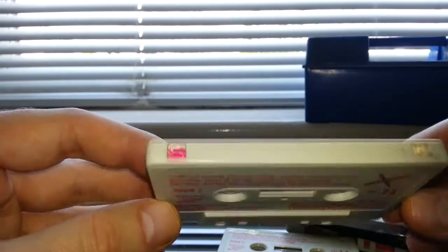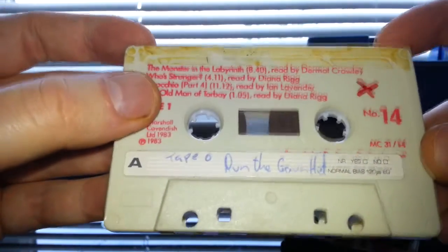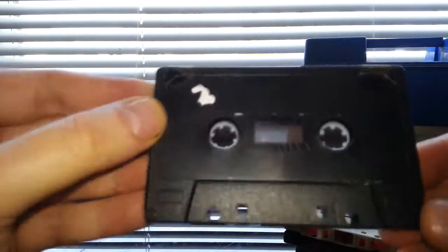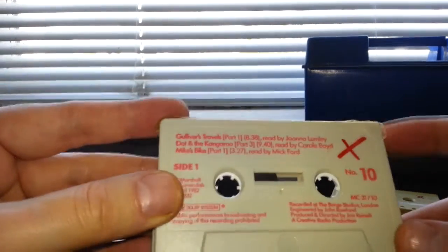More of these story tapes. Look, I don't know what's on that. Another story tape. And what's that? Run the Gauntlet. It's got X's on it, so I wonder if these mean these tapes are buggered. Don't know what's on that. So once again, this could have been an old game on it. It's got an X on it, so I'm only presuming these tapes must be buggered. They've got X's on them.